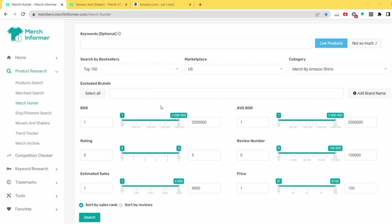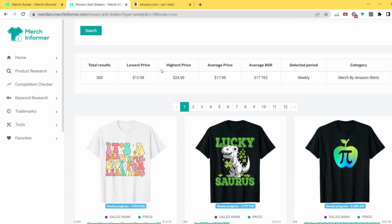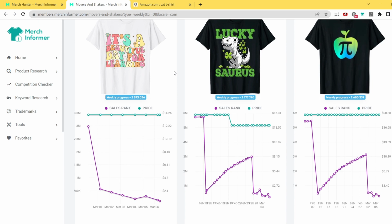So basically on Merch Informer you have a couple of options. You, for example, can use movers and shakers. You just go here, click type weekly or monthly, which means how fast the BSR dropped. If you don't know what the BSR is, it is simply the best sellers rank on Amazon. This is kind of an indicator that tells you how well something is selling. The lower the better generally, and this is the rule.